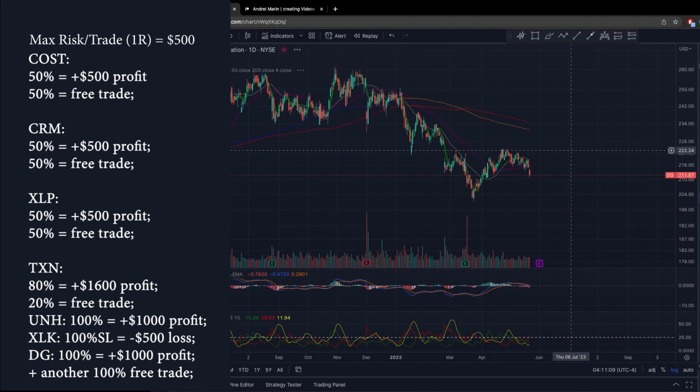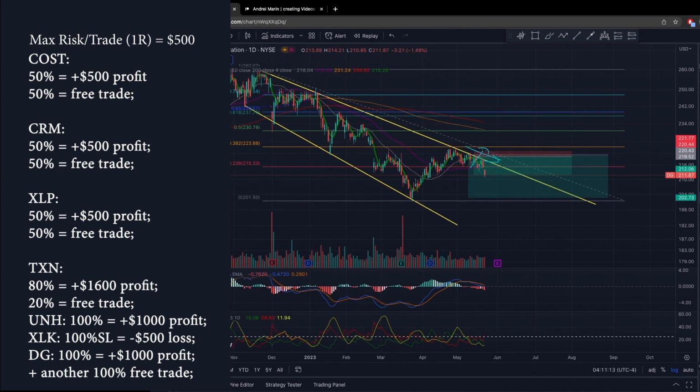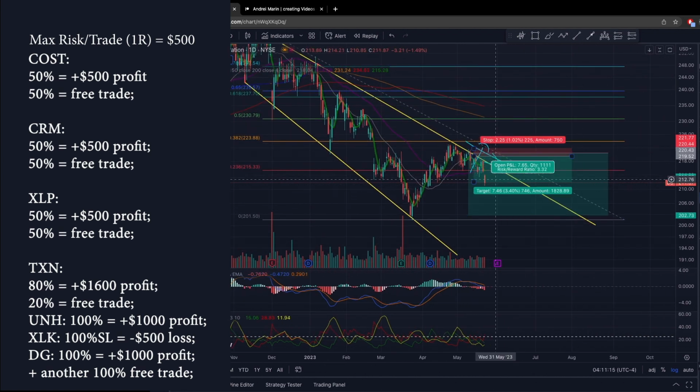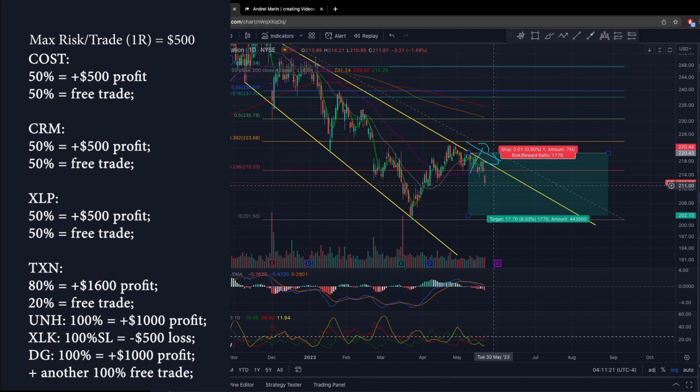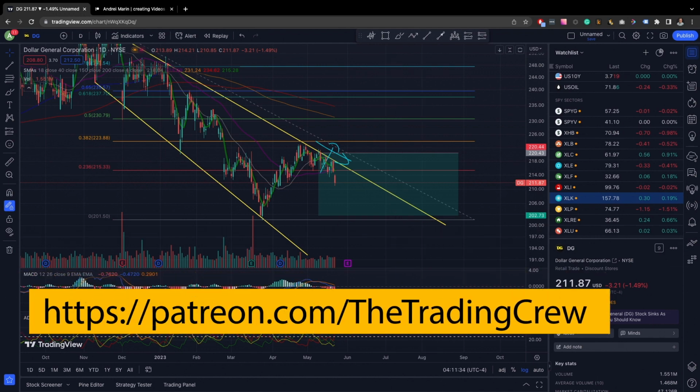And DG was another really interesting one that played out really well. I put out a couple of videos here because we retested the trend line a couple of times. We took full profit on the second position that we had here, and the first position is at break even, and its target profit range is roughly $202 to $203. Still being patient with this one because I think there's a lot more downside for it.